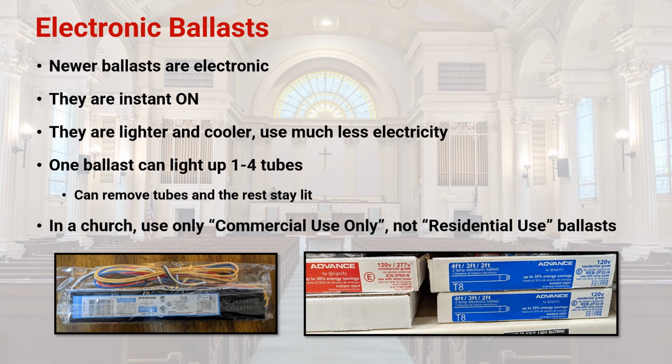There are, in some stores for sale, 2 different types of ballast, commercial grade and residential grade. If you're relamping a church or a commercial building, make sure you see the label that says commercial grade ballast. Do not put residential grade in a commercial building. There may be an insurance problem if there is an incident like a fire.